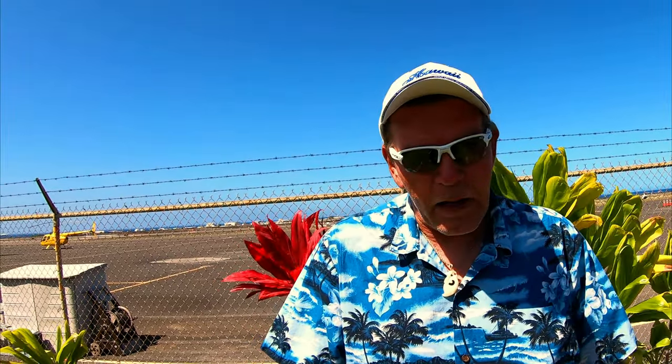What you can do when you're in the Kona area of the Big Island Hawaii is you can take these small island hoppers. We're using Mokulele today, and we're gonna go over the island of Maui, and then we're gonna go up to the island of Molokai. So, great things to do right here. Let's go.